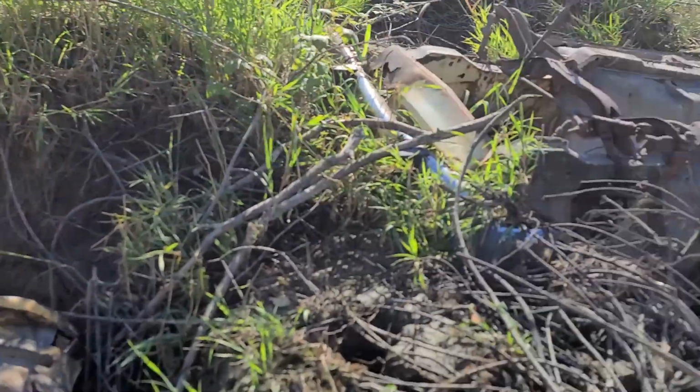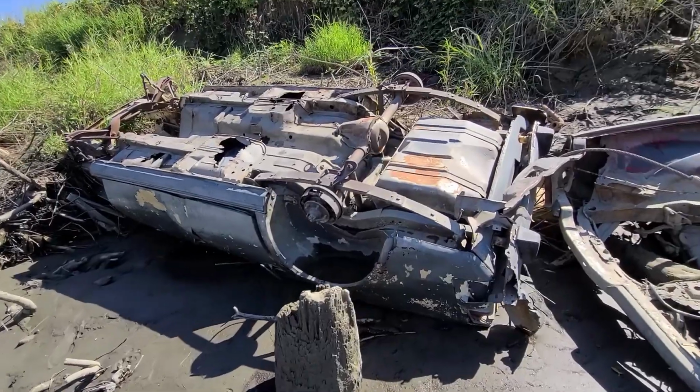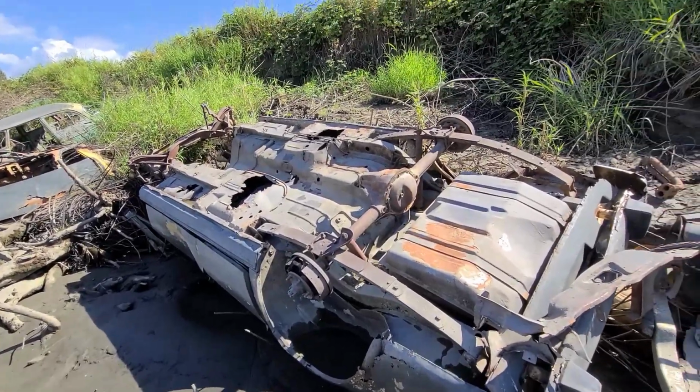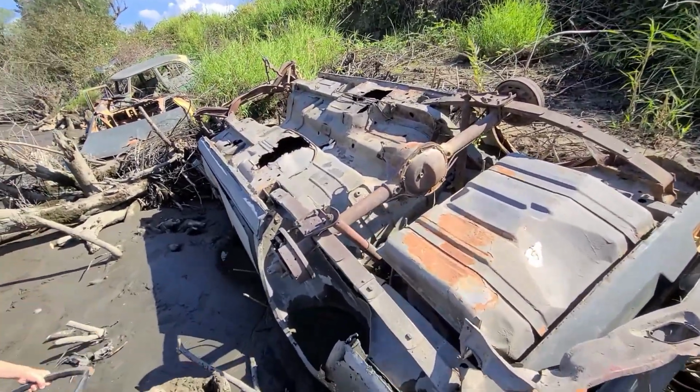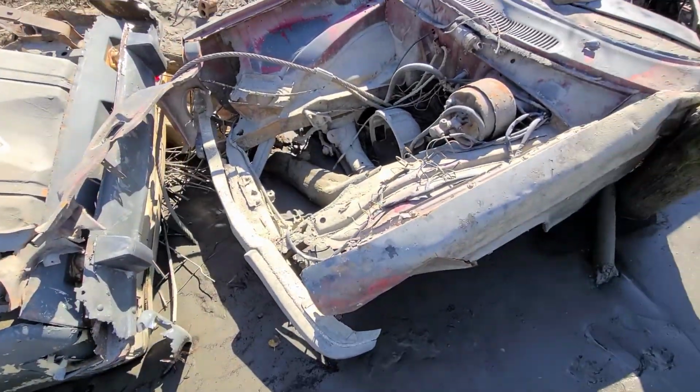Part of a transmission. Another upside down car. Let's keep looking. Yeah. What kind of rear end is that? Wonder if it's worth something. I'd have to remove it by boat.